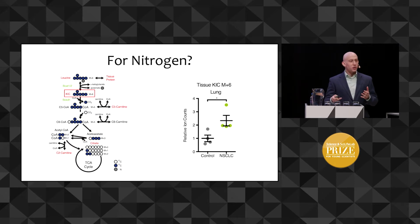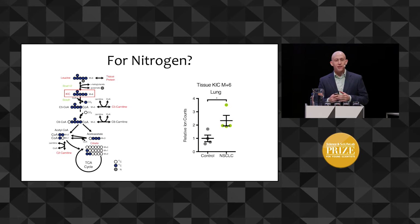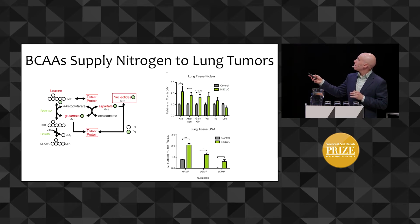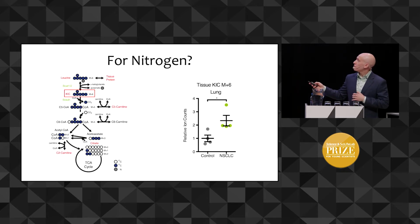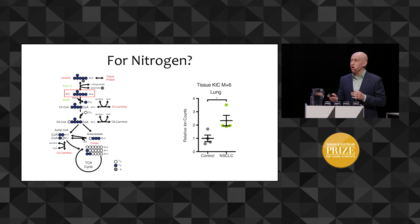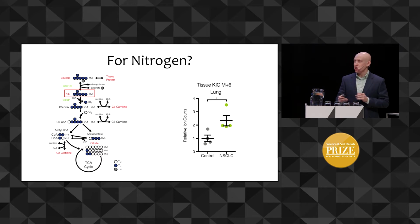So if it wasn't about energy generation, what was it about? And we decided to look upstream between leucine and the TCA cycle, and what we ended up focusing in on is this compound called alpha-ketoisocaproate, or KIC. Now, KIC is generated by removing a nitrogen from leucine, and it's the first step of branched-chain amino acid metabolism. And again, as you see here on the right, you see really a threefold increase in the levels of this KIC generation, which to us raised the question of whether there was something unique about this nitrogen that the cell was taking up the branched-chain amino acids to get.